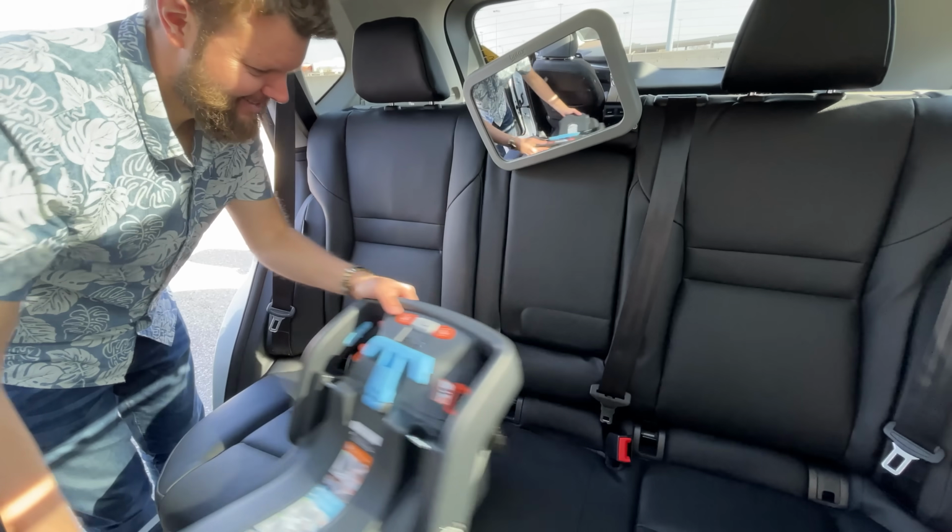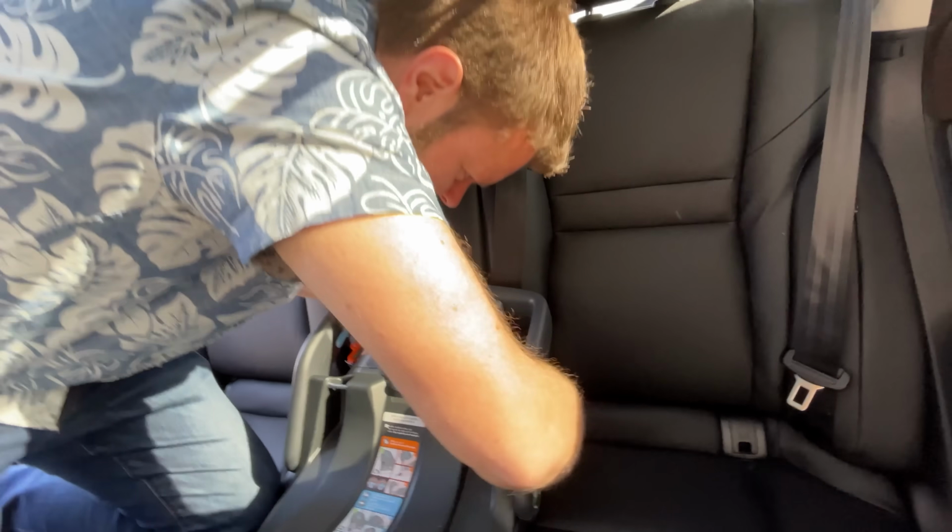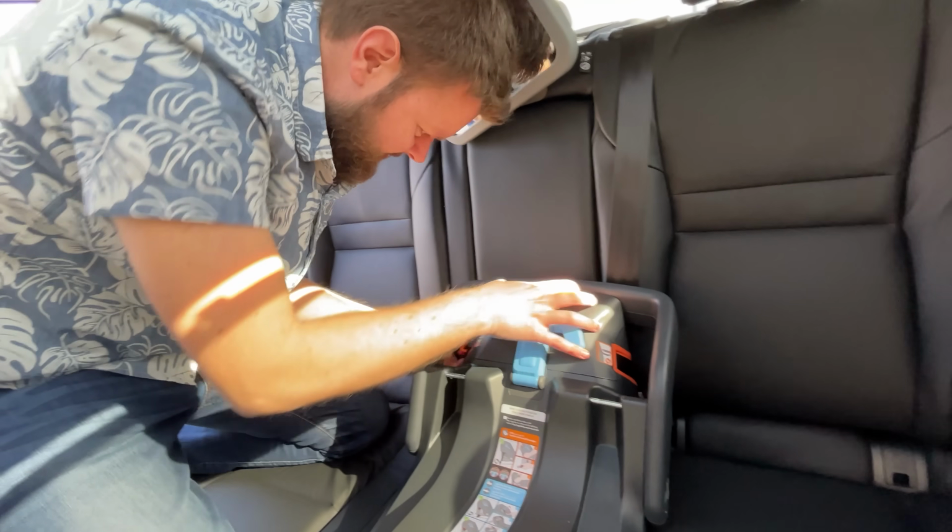So I got you to install the car seat for the first time in the back and use my whole system. What did you think of it? It was pretty damn easy, not gonna lie. Really easy.